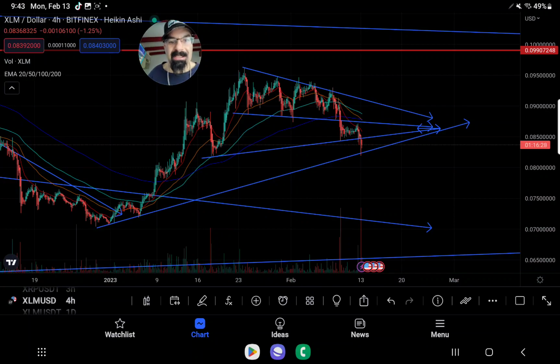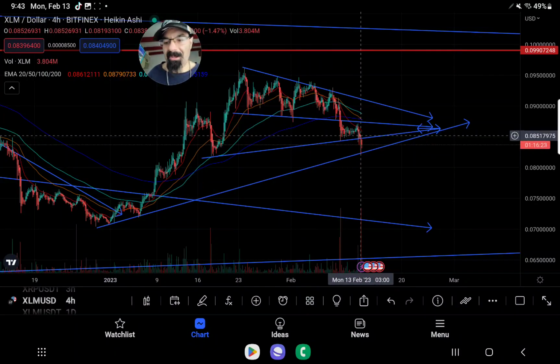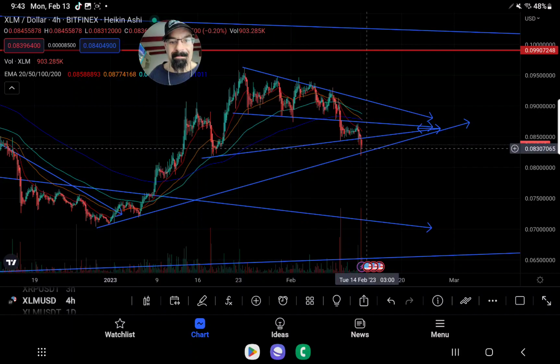So watch this for XLM as we're at a major uptrending support. And you can see this isn't done. We've already had a bearish divergence in the 4 hours here for XLM. This is not done by a long shot, I don't think.